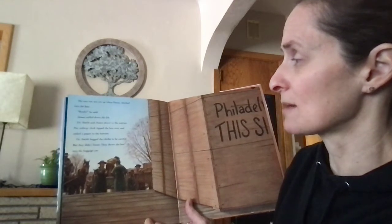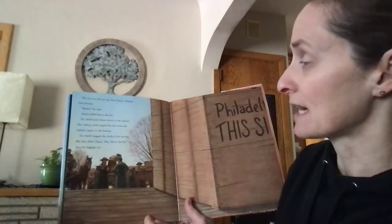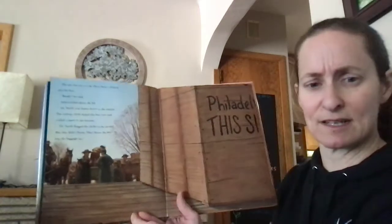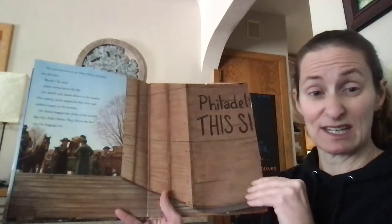The railway clerk tipped the box over and nailed a paper to the bottom. Dr. Smith begged the clerks to be careful, but they didn't listen. They threw the box into the baggage car. Imagine if that was you in there and what that would feel like.